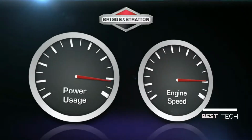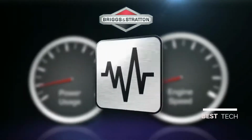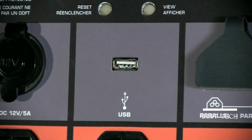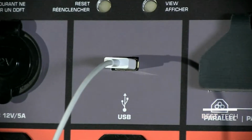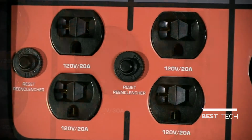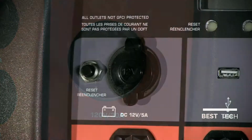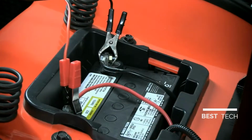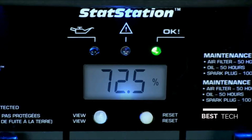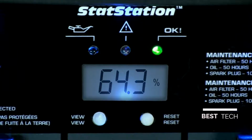The engine speed adjusts automatically, so as your power needs drop, so does the engine speed, further reducing noise, fuel consumption, and emissions. The P3000 even has a first-in-class dedicated USB charging outlet that frees up the P3000's other four outlets for additional lights and appliances. The unit also features a convenient 120-volt RV outlet and a 12-volt DC charger for charging outdoor power equipment and automobile batteries. The exclusive illuminated stat station display helps avoid overloads by constantly monitoring the amount of power being provided.